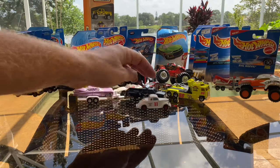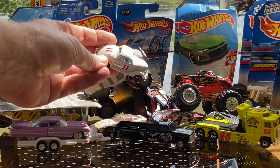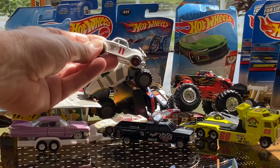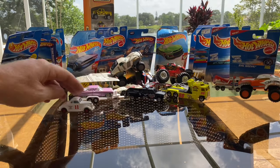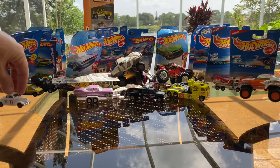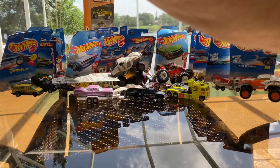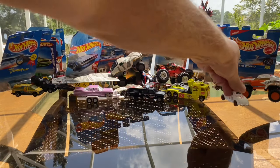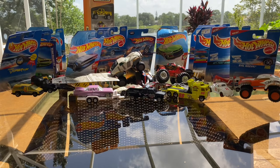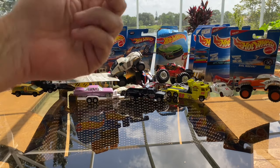And last up for the 10 bucks, that old hot rod, number 11. Sounds like a hot rod. Cool. Not a bad haul, but still not enough. Let's go back out again.